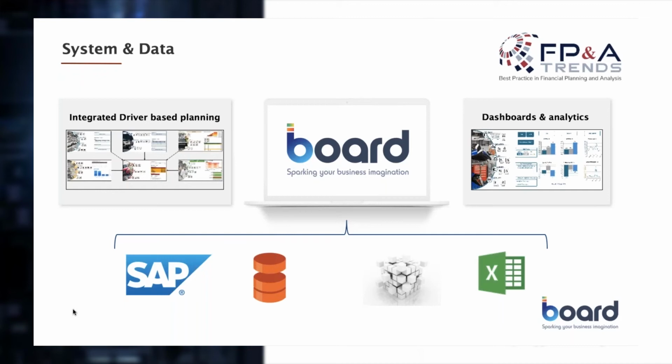And then we consolidate all of this into a cloud-based system. And this is really our kind of integrated FP&A system, if you like. And for our project, we use Board, but it's important that if you're undertaking this type of project, you spend quite a lot of time on your product selection. There's now a lot of products out there. Board was the right choice for us, but product selection took us a long time.